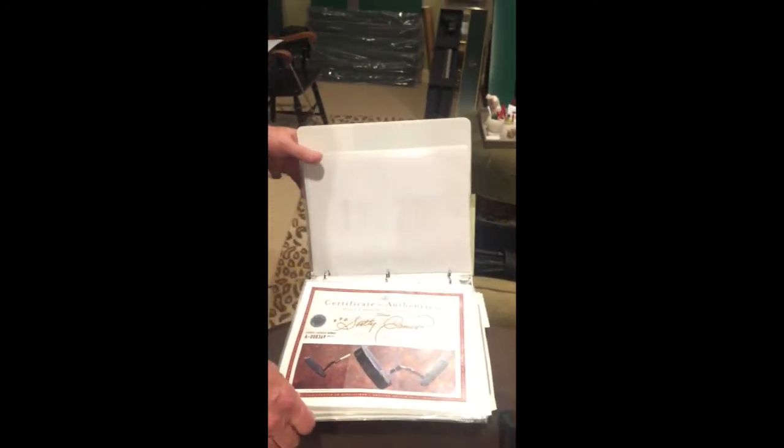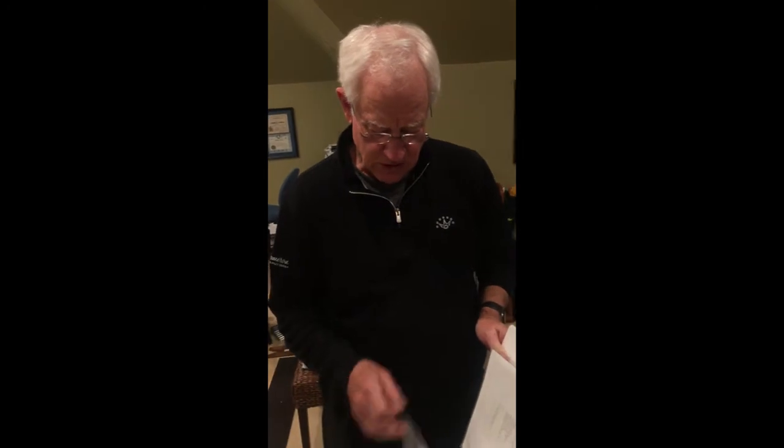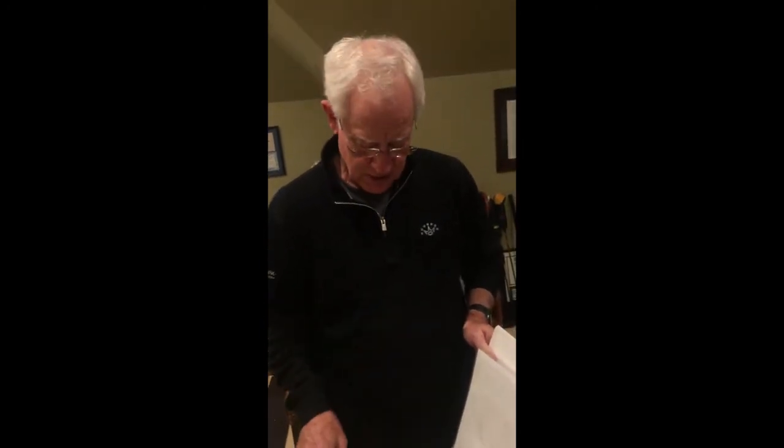And the COAs are signed by Scotty because I asked him to sign them for me, because I like people to see that not only do I have the putter, but he knows I've got the putter. And so that's an important collector item, is to have documentation. So when we go to meetings with other putters at putter parties, we may take one or two putters, then we'll take all our COAs with us to show each other what we've got.